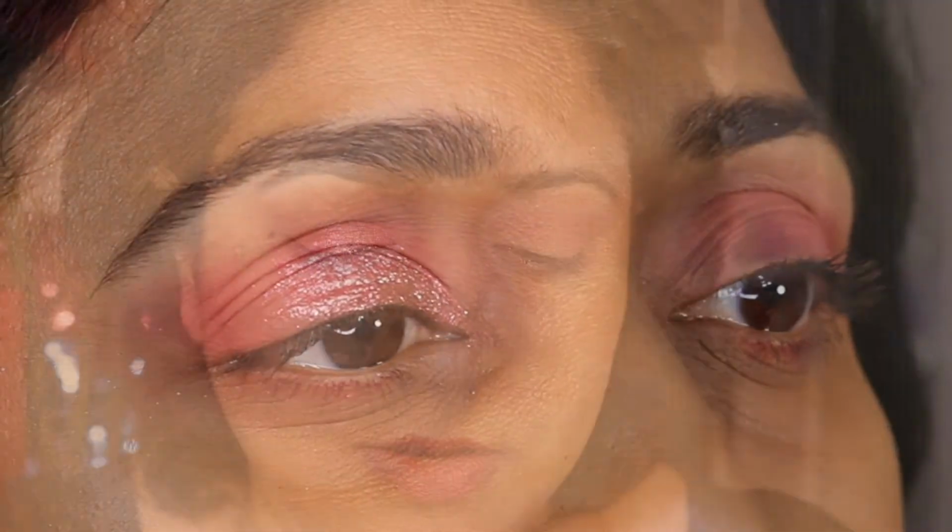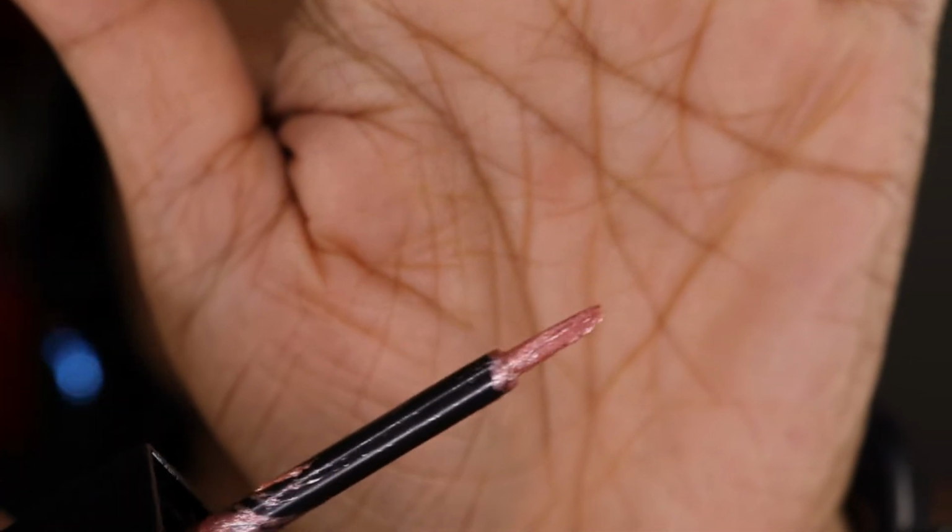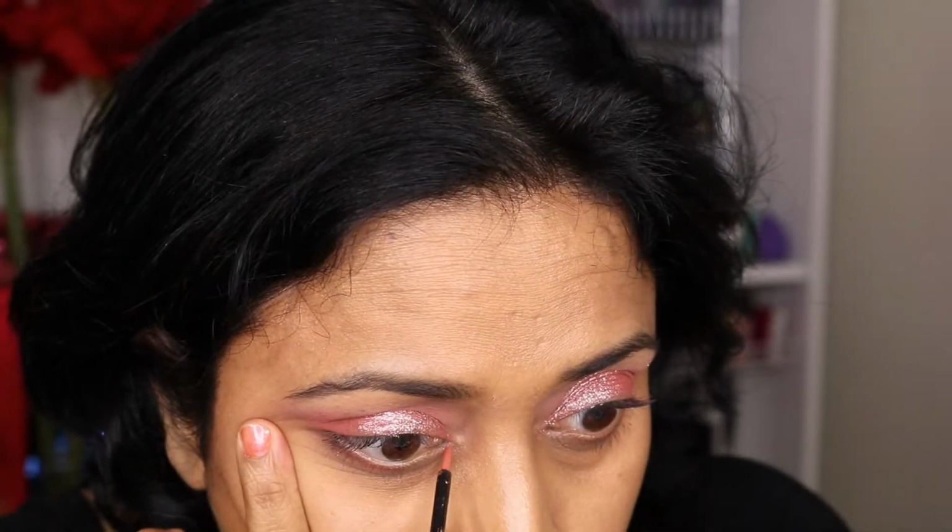Do the other side. Again, I'm wiping this wand as clean as I could. So I'm just bringing the color down a little bit further. Okay, let's do a thin line on the lower lash line, just in the inner corner. So I'm going to continue wearing them and I will do a check-in a little bit later. All right, I'll talk to you guys in a bit.